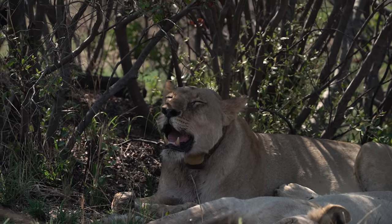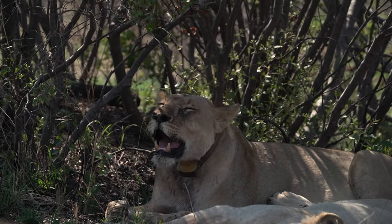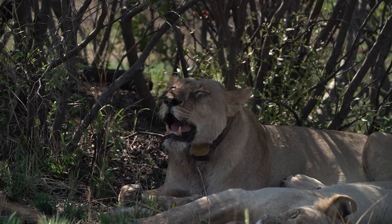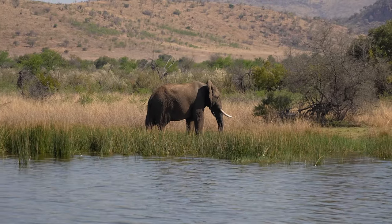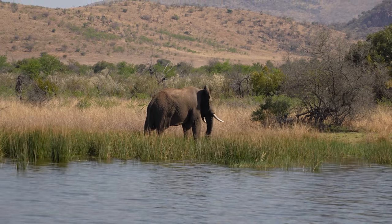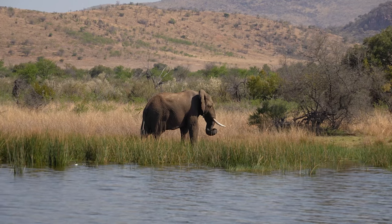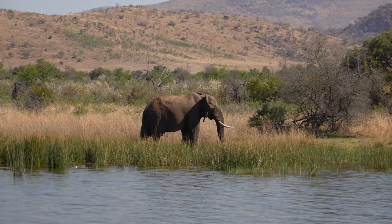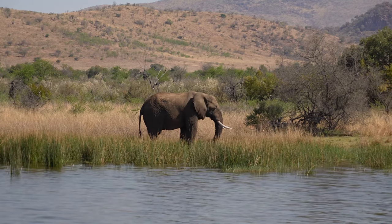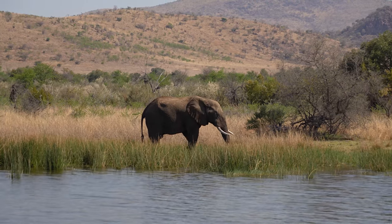Lions were introduced in the 1990s, making the park a Big Five game reserve, because it then had elephant, white and black rhino, buffalo, lion and leopard. Leopard, as well as some of the smaller cats such as serval and caracal, as well as brown hyena, were naturally occurring in the area and therefore did not need to be moved into the area when the park was declared. The park is actually renowned for its leopard sightings, but my luck with them hasn't been the best.